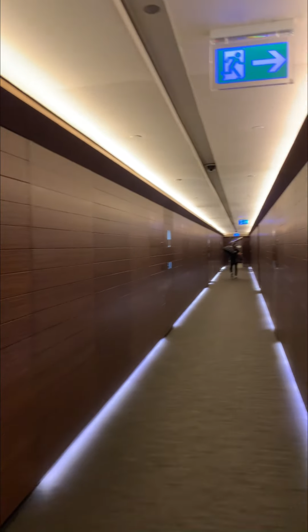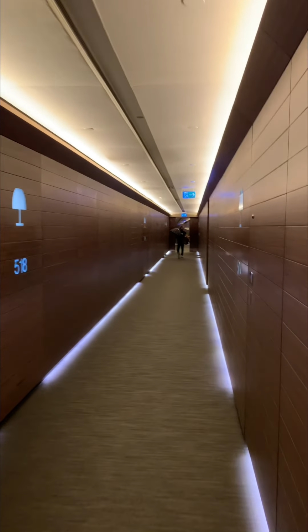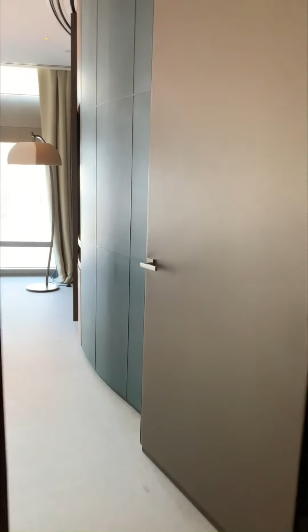Today I'm going to show you Burj Khalifa. Those are the corridors in Burj Khalifa. And this is the room.